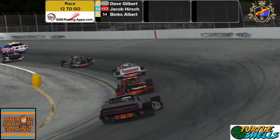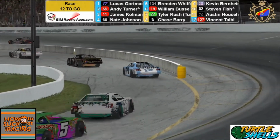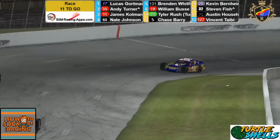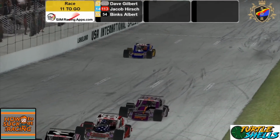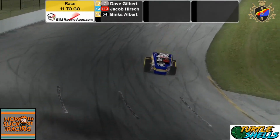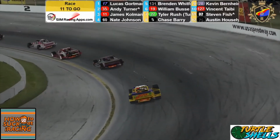Let's go look real quick because I think I just noticed something very interesting that we're going to see. Been talking about it off and on all night, but there is Bill Bussey in the number 19. He is sixth place in that SK mod. He is back on the lead lap after trouble early, and he is back up there with them.